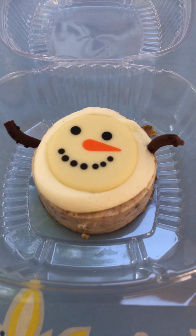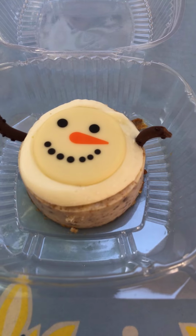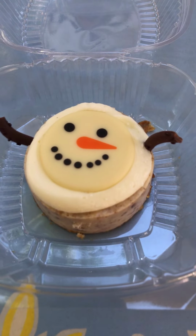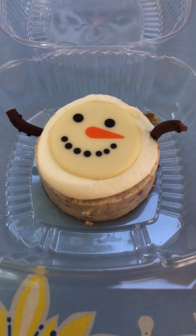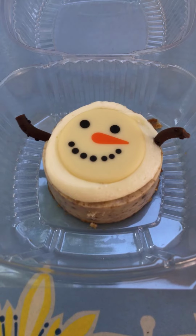And the last item we got was the Snowman Cinnamon Roll Cheesecake, which is cinnamon roll flavored cheesecake with cream cheese icing, milk chocolate nougat arms, and a white chocolate snowman decoration. And I guess it has nuts in it too. We're going to try everything and see how everything tastes.